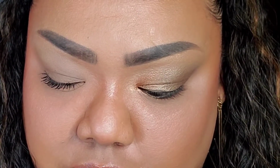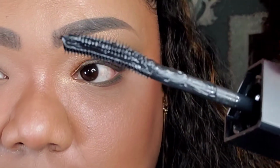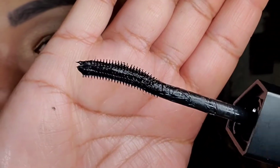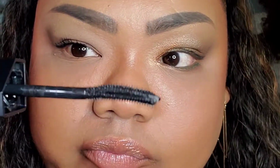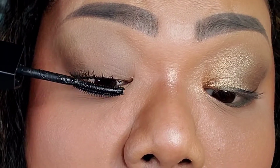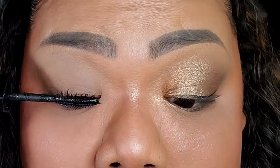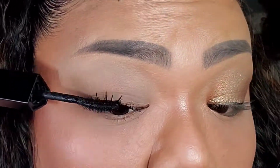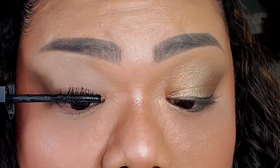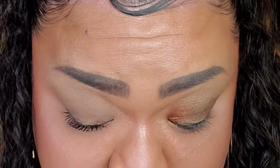And was it curl and length? Curl and length. This is what she looks like. Totally different brush. Totally different. It's got a curve. So curl and length. Let's see. I can see them, but they're not like, let me see.